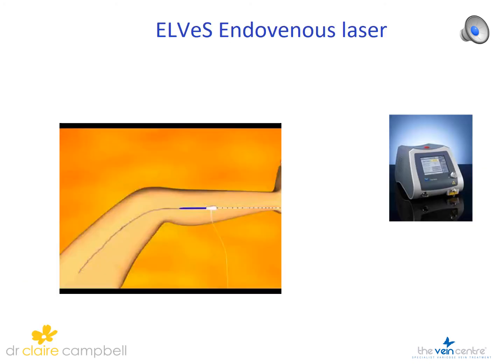This is a short movie to show you how the laser works. Once the tube is inserted into the vein, the laser fibre is then inserted into the vein through the tube and taken up to the most proximal extent of vein to be treated.